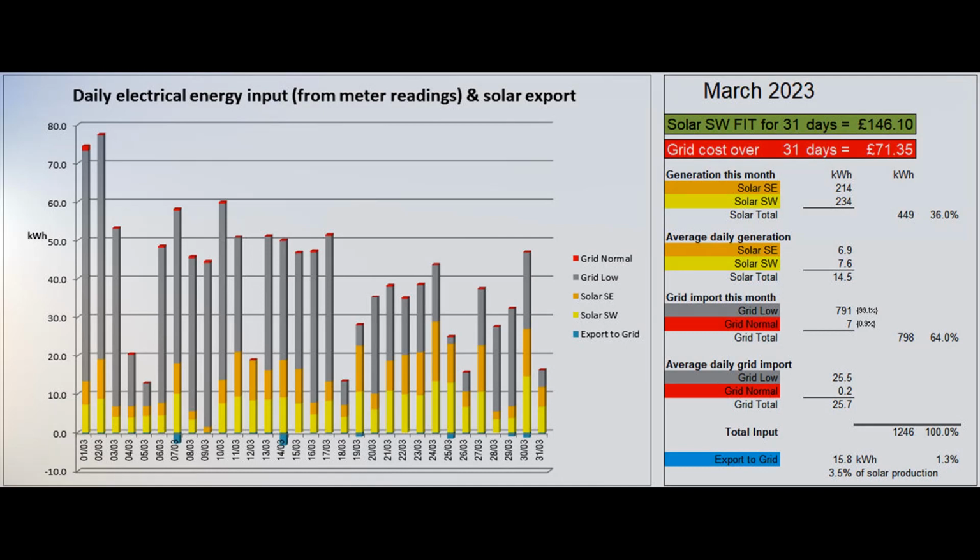and from the grid. These figures come from the daily readings of the electricity meter and the two solar generation meters. The total solar production this month was 449 units, an average of 14.5 units per day. The highest production was 28.9 units on the 24th and the lowest was 1.5 on the 9th.